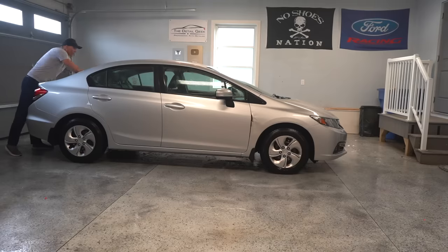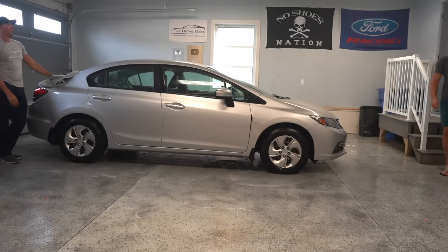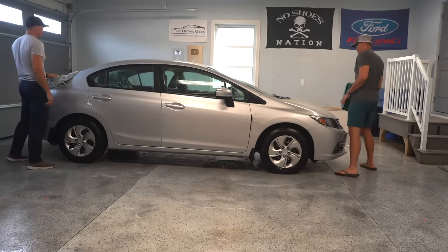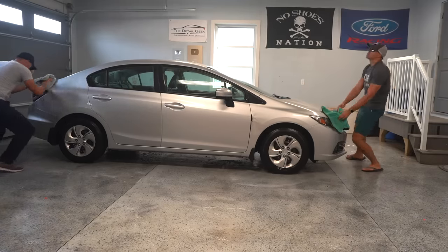Now getting started on drying the car, and I was just as surprised as I'm sure you guys are when Mike popped out. It seems like we haven't seen him for ages, and as usual, he's marching to the beat of his own drum here and absolutely jamming out to the music.